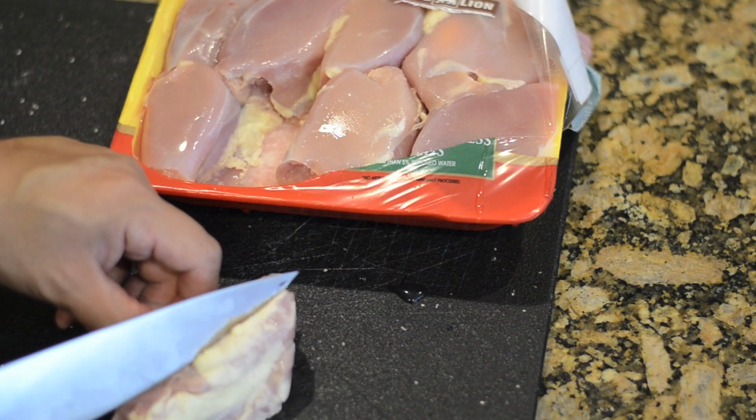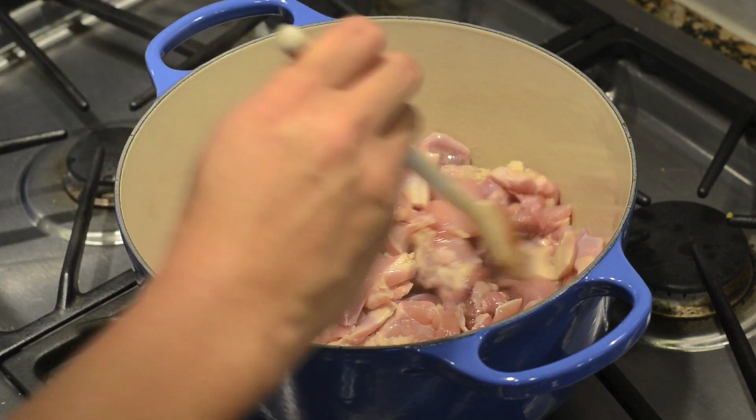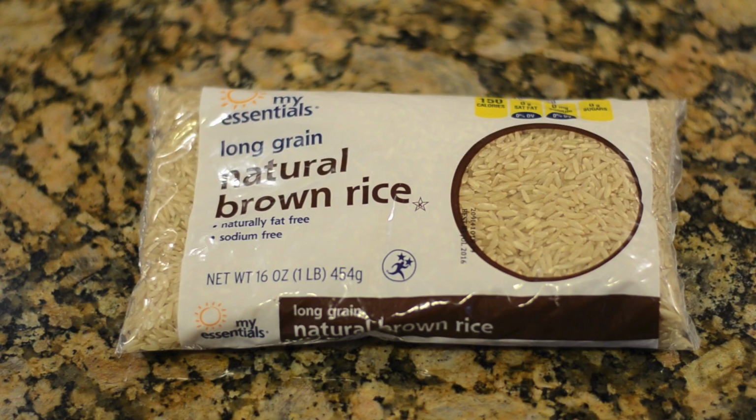So when I brought that home, I had to cut up the chicken and cook it now before it went bad. But that's okay, I got a lot of chicken for a little amount of money. The other thing I managed to do was get a bag of rice, because that's going to fill me up. It gives me some starches and the ability to actually extend meals.